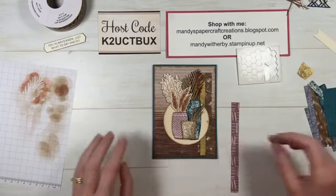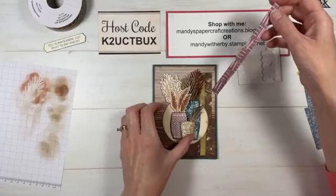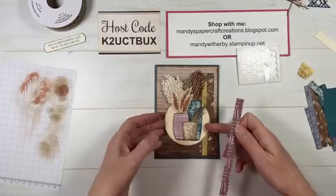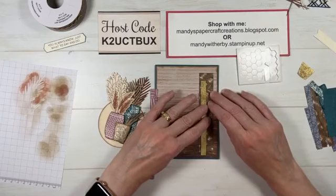Cool. And then I thought maybe a bit of pop of colour to bring in the Pretty Peacock and Moody Mauve. Well, it's more sort of Moody Mauve, isn't it, really? Okay, hang on, let's pick that up for a sec. Let's line these two up.